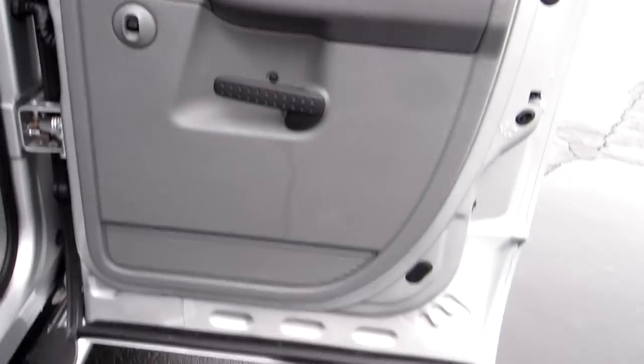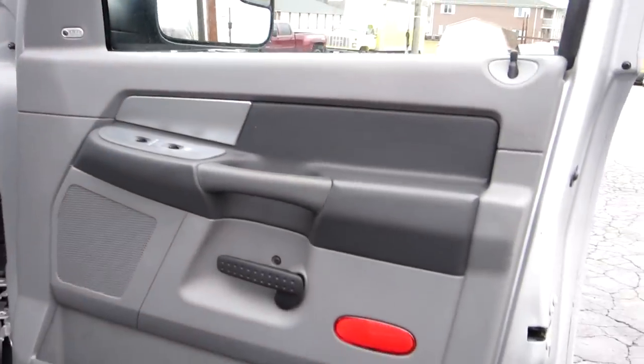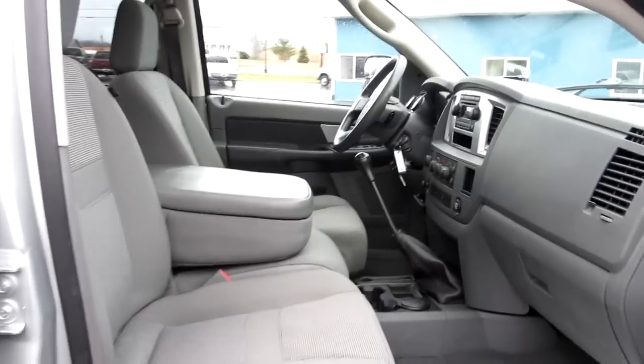Rear door panel's in great shape. Rear seats are nice. And it's a very sharp truck. Ordered out exactly how I would order it. I like the moonroofs, and I don't like leather because they're hot, they're cold, they crack and tear. So this is exactly how I'd order a truck.